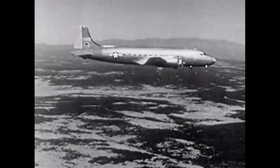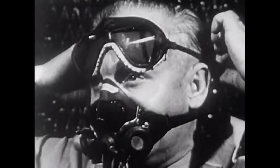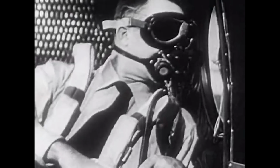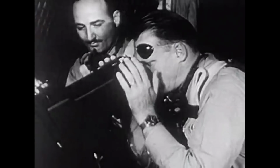Other Air Force experiments probe the effects of the blinding atomic light on the eyes of aircraft crewmen. Many types of goggles and protective lenses are tested. The volunteers will look directly at the fierce fireball flare of the atomic burst. Quickly, the men turn to instruments which record the effects of the searing flash.